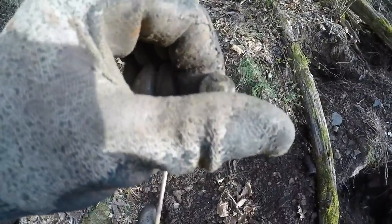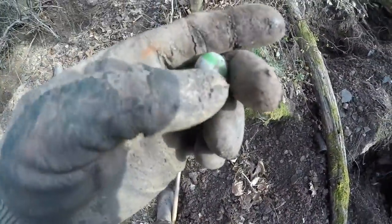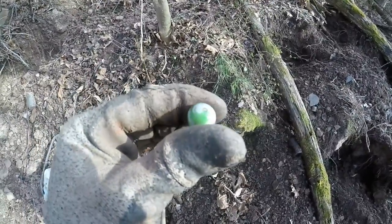It's an acro agate, I think. Corkscrew. It's beautiful. Man, there's older marbles in here. That's nice. That's a corkscrew, I think. Hold on. I don't think it is an acro agate.